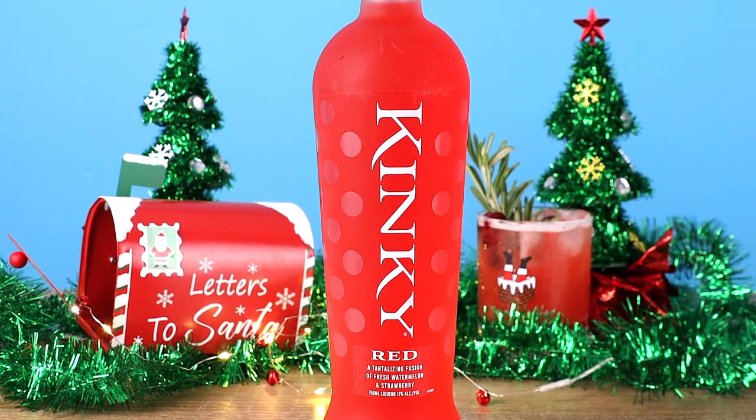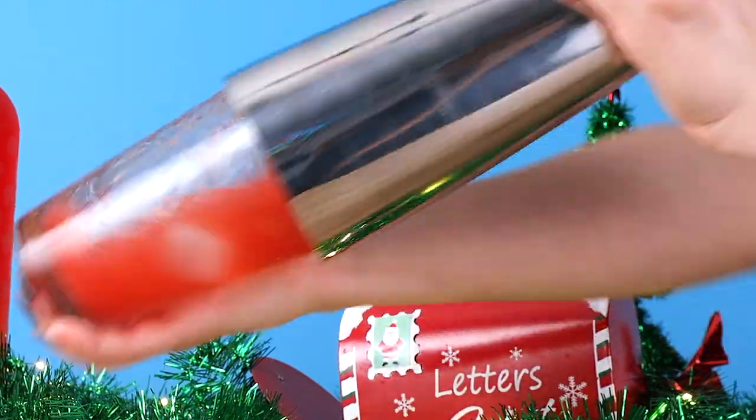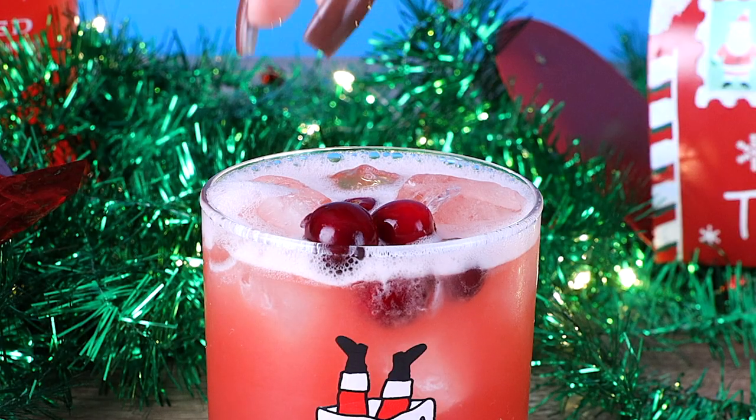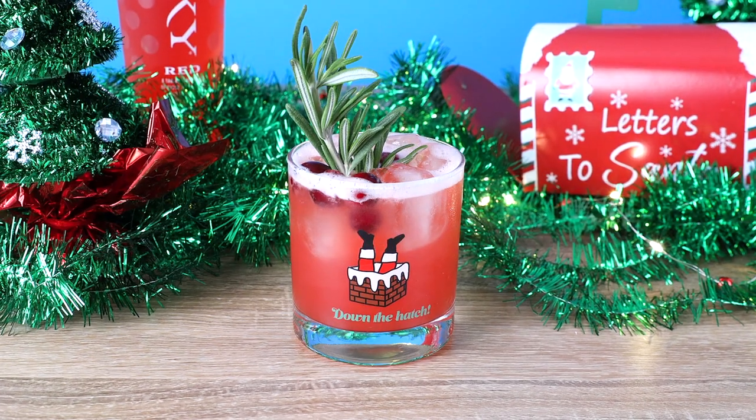2 ounces of Kinky Red. Give that a really good shake and then roll it directly into your serving glass. Garnish it with some cranberries and a cute little rosemary sprig. And Santa is gonna be one happy guy this Christmas.